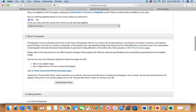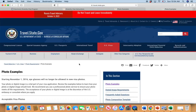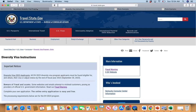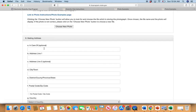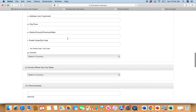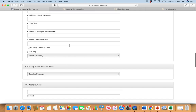Now, entrant photograph. Here, again, like I mentioned, you can see the examples, read everything, make sure to prepare the correct picture. And then you're going to upload the picture here. You're going to click here and then you're going to upload it. Then mailing address. You're going to click and enter mailing address. Once you click the mailing address, then all these details here, address line number 2 is optional. City, district, zip code. If you don't have zip code, no postal zip code.